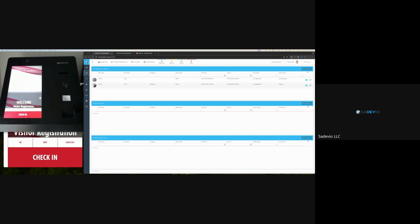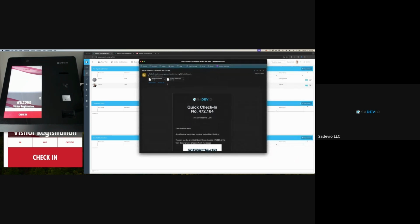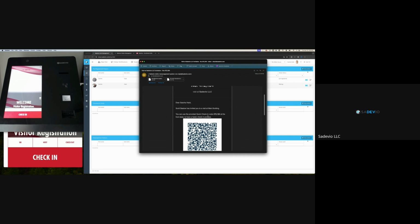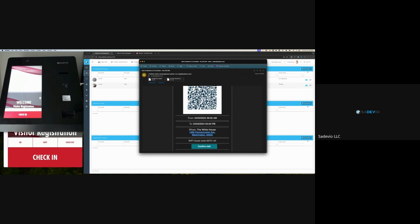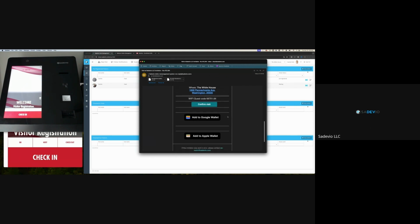The invitation email is again completely customizable. This is one example. You can add a PDF document with instructions, like what kind of ramp you should take, what directions, and what kind of parking structure you should use. We add a QR code so they can check in at the kiosk. It says when, and we have a link to GPS, so to Google Maps, so you can easily navigate.